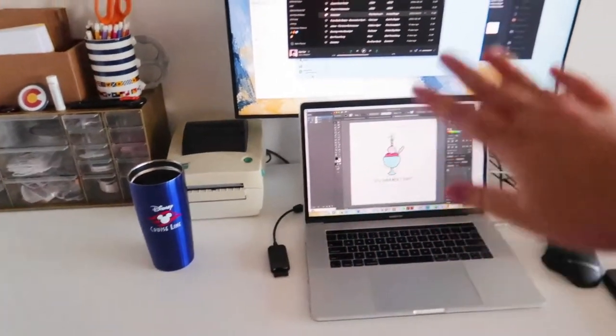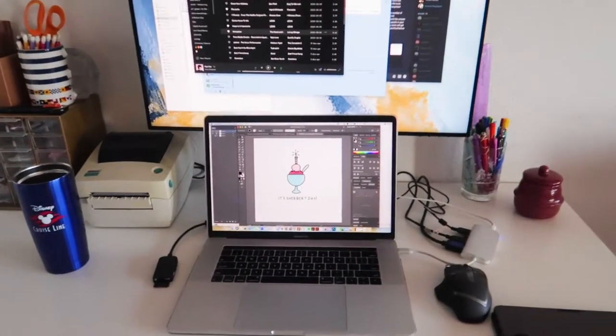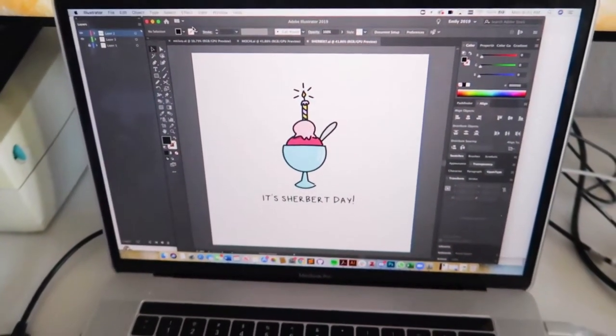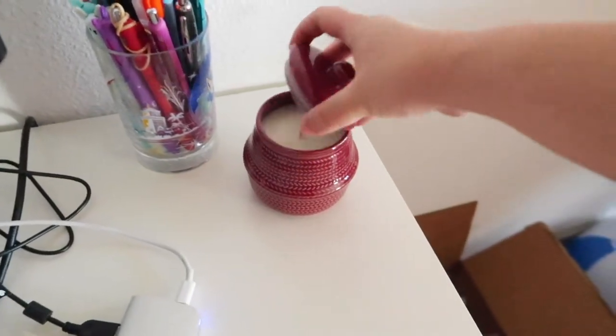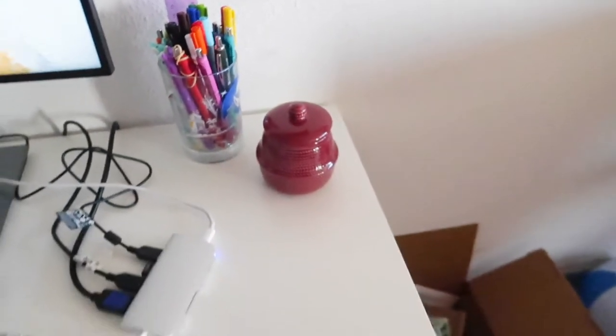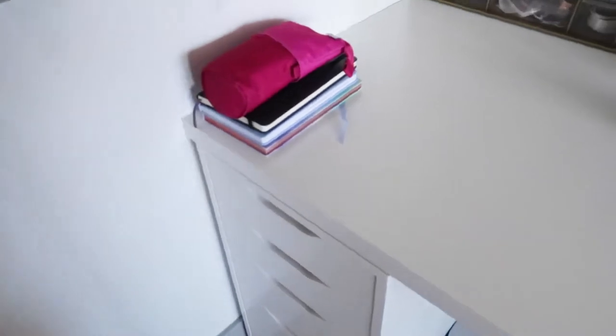My printer's there. Here's the whole tech station. This is one of the cards that I will be releasing soon. It's a birthday card. It's your birthday. Then I just put a candle over here. Brand new. It was like $5 at Target on sale and smells really, really good. But let's get to the drawers.